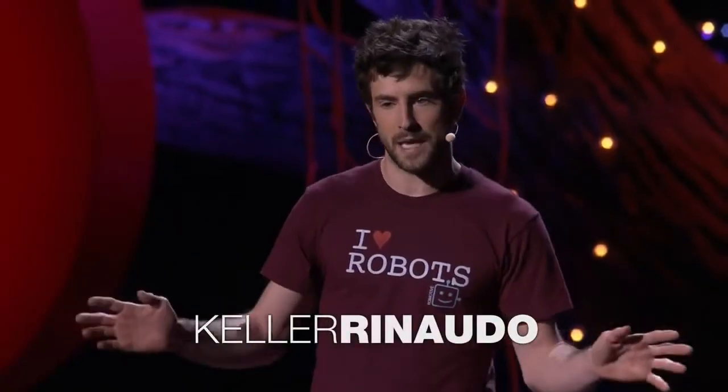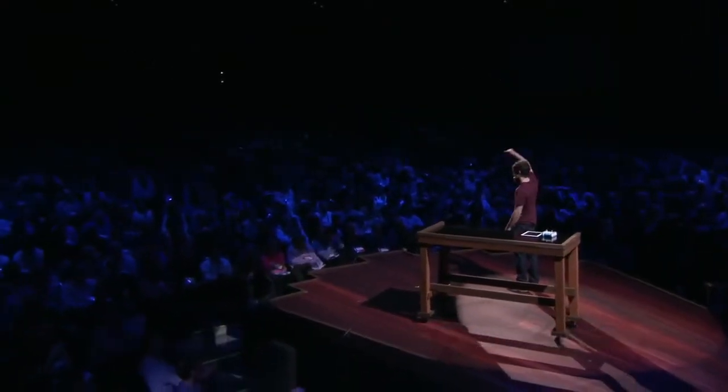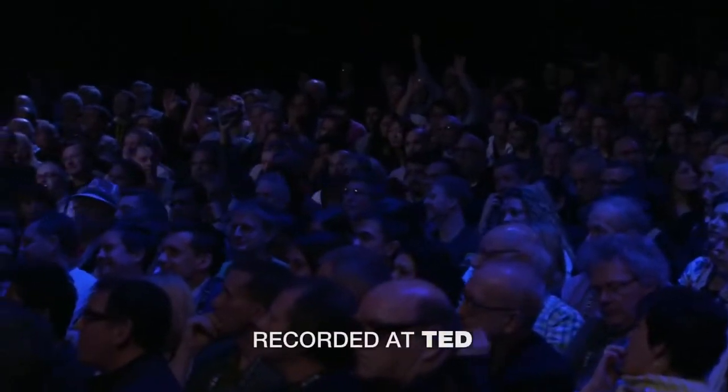So just by a show of hands, how many of you all have a robot at home? Not very many of you. Okay, and actually, of those hands, if you don't include Roomba, how many of you have a robot at home? Okay, so a couple. That's okay.